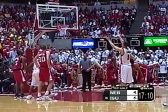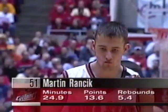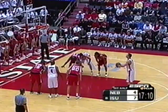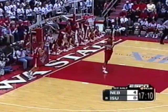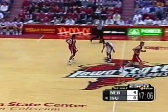Martin Rancik, one of 5 seniors here on Seniors Day at Iowa State. He's 6'8". Came to the United States from Bratislava, Slovakia, and played high school basketball at St. Louis Park in Minnesota. He had not only his parents here today, but his adoptive parents here in the state. That was a great scene, wasn't it? Oh boy, Seniors Day are so great. But when you say goodbye to 5 of them at once, it gets a little more emotional.